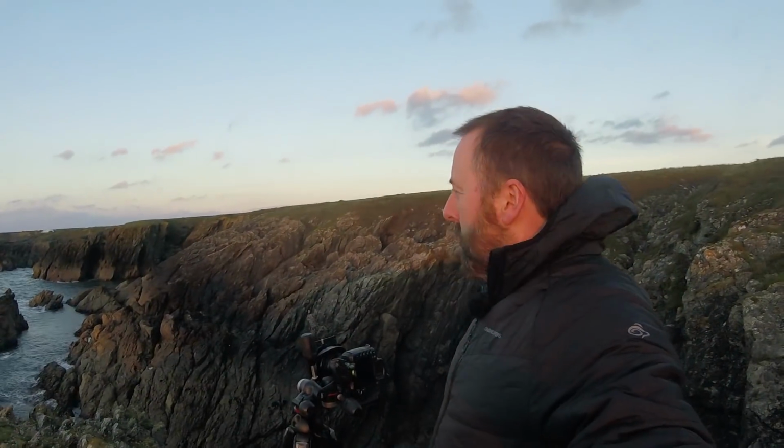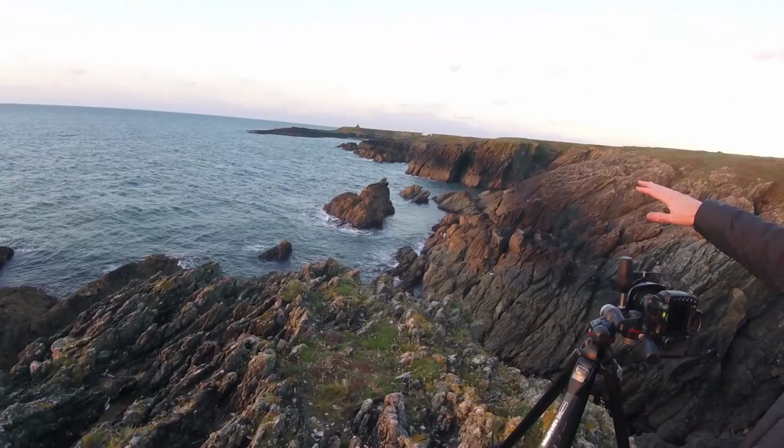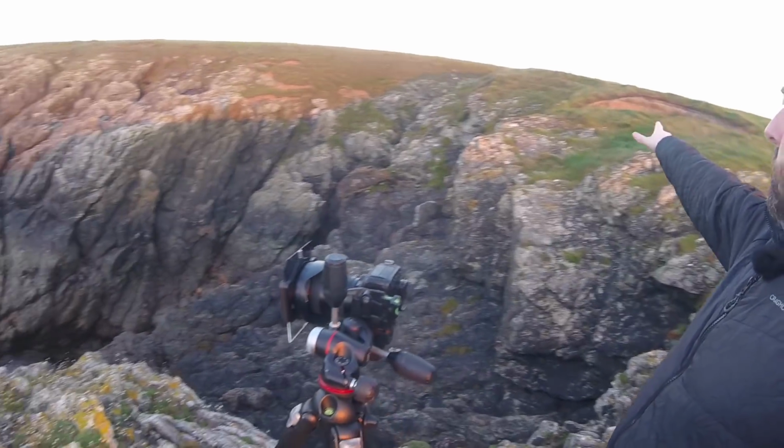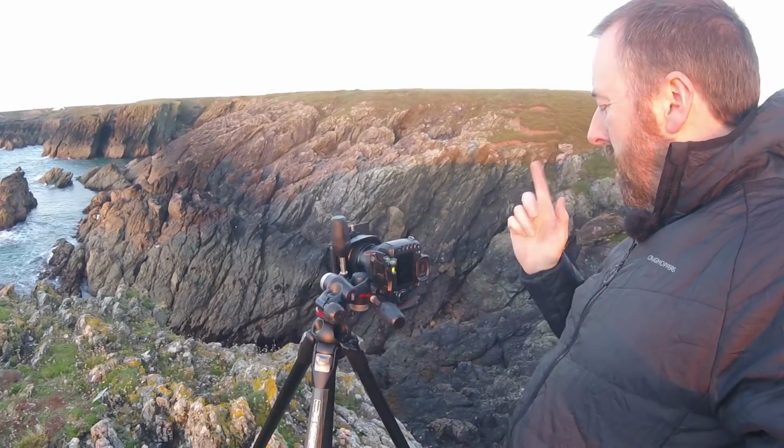Well, I've moved again, and here comes the sun. Sun's just coming out. So what you can see is that beautiful salmony pink. So I was just there previously, but while the sun was behind the clouds, I moved around a bit, and I've come down here because I think I've got a pretty nice composition.